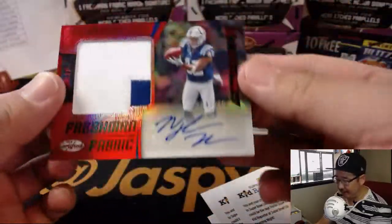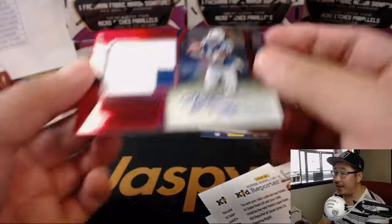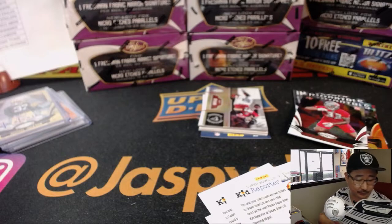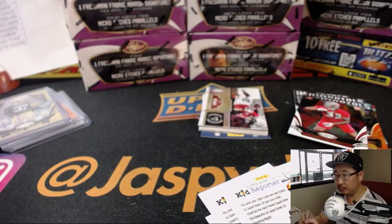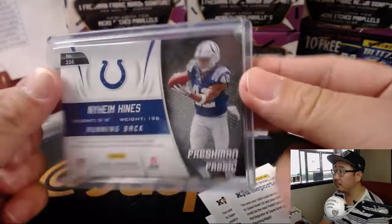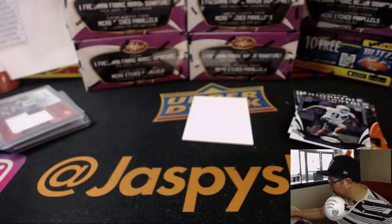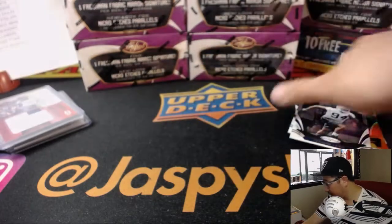And there's Nyheim Hines out of 249, freshman fabric for the Colts. Jonah with that one. There's Calvin Ridley. All right, next box.